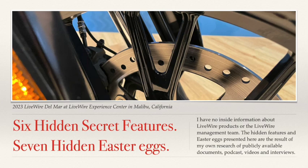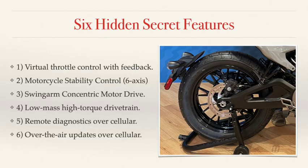So let's start with the 6 hidden features. Here they are. There's a lot more than 6, but these are the 6 that I have time for tonight to get done. Number 1, the LiveWire Del Mar has virtual throttle control with feedback. They have a patent pending on that. We're going to review the patent. We're going to talk about how it works, and we're going to show why that is the heart of the LiveWire experience when you ride a LiveWire motorcycle.